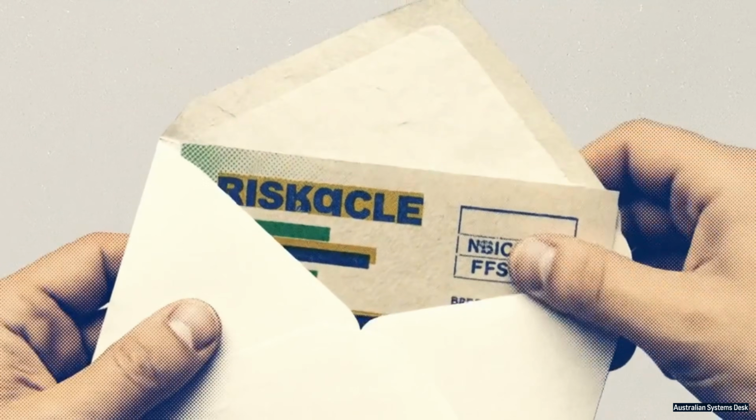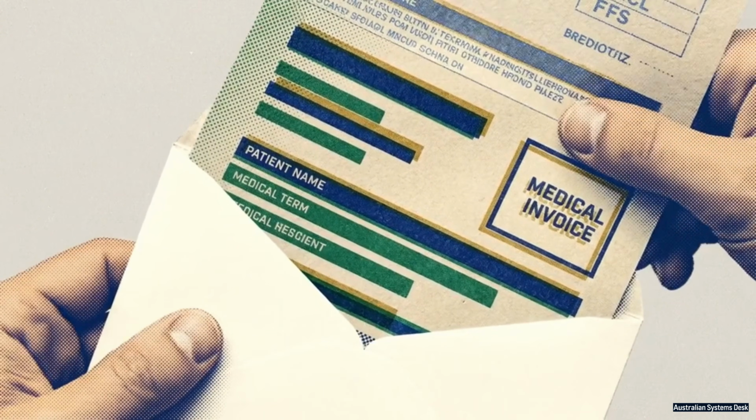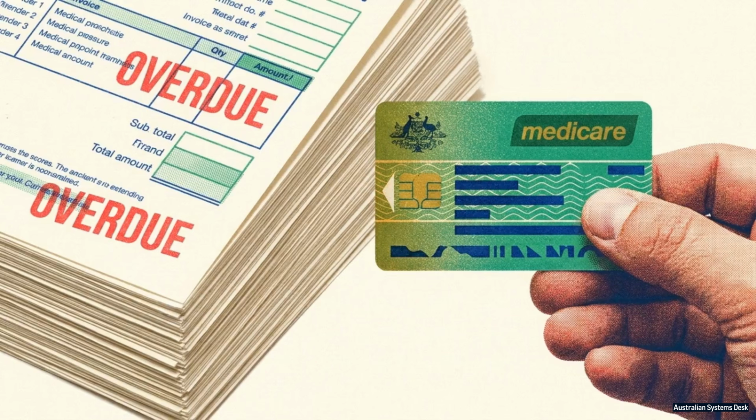You open the envelope, pull out the invoice, and stop. You have a Medicare card, but you're still staring at a gap fee for a GP visit, a specialist bill, an ambulance charge, or a surprise private hospital cost. It is easy to assume that access to the Australian public health system automatically guarantees zero cost. But making that assumption frequently leaves patients with unexpected financial liabilities.